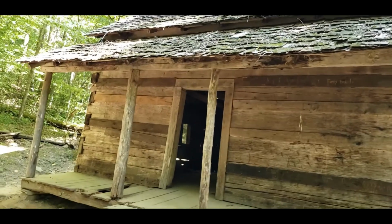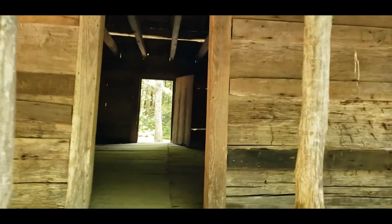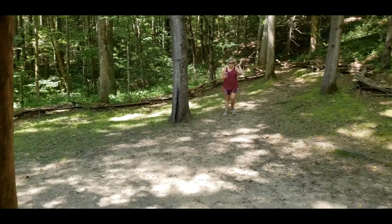Here's the front of the cabin. Let's see if we can go in and look around. Now, I'm 6'4". This door frame is very small. I'm having to duck to get in. I don't know if you can tell, it's really dark in here. There's the fireplace. But I love the way these things were made. It's just a one-room cabin. Nothing fancy. It served the purpose.